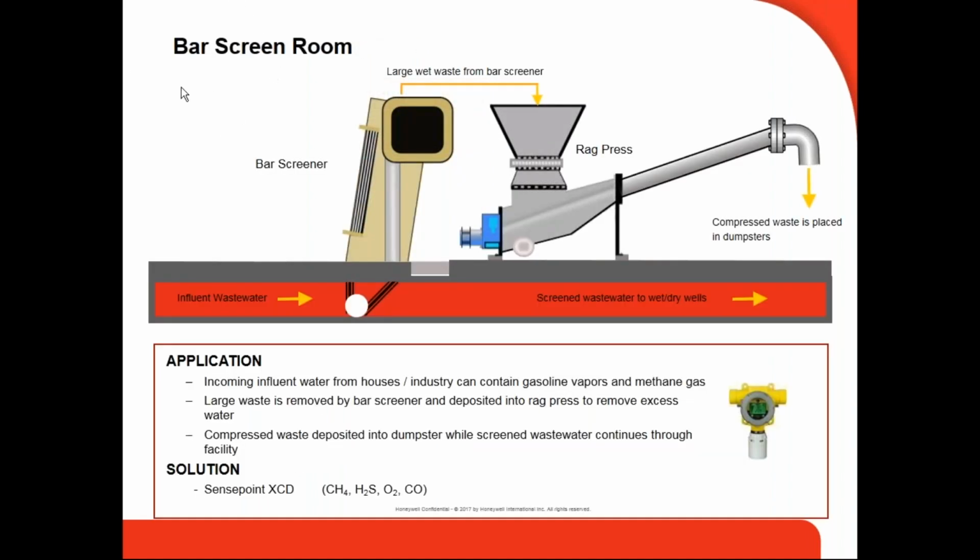We'll start with the bar room. Basically, the bar room is where you're bringing in your waste, and it's taking out the large waste. It's the pre-stage of the filtration when it comes down to it. And you do have a potential, because of decomposition of the waste materials, of not only methane, but H2S, oxygen depletion, as well as even CO.